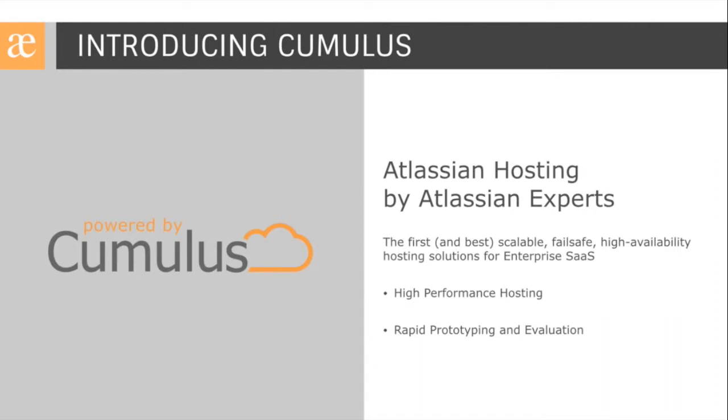But requisitioning hardware is both expensive and time consuming. Getting the IT ops or DevOps team to install the data center product, get everything configured, and get everything working together so that they can actually start their evaluation. It was very time consuming.